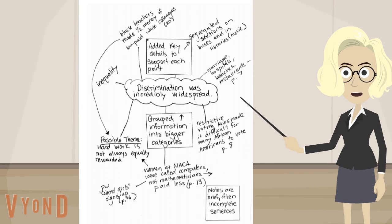You probably noticed that I grouped like information into bigger categories. For instance, I combined the central idea that discrimination was incredibly widespread with another idea that fit with it, the idea that hard work was not equally rewarded. Or you might have noticed that I added key details to support each of my points, and that I noted the page numbers where I found each one.